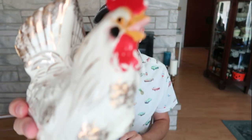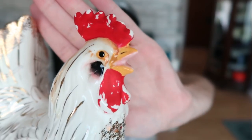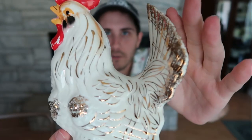Okay, the last thing that I got at that place was this chicken. And I think it's super adorable. I love the white and the gold. I think it's so pretty. And he does have, or she does have, some cold painted red that is flaking off, which is normal. So there we are, beautiful. And I paid $3, no, I paid $2 for this. It gave me a deal. So it's just really, really nice.